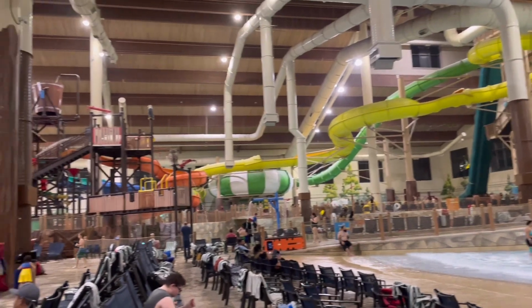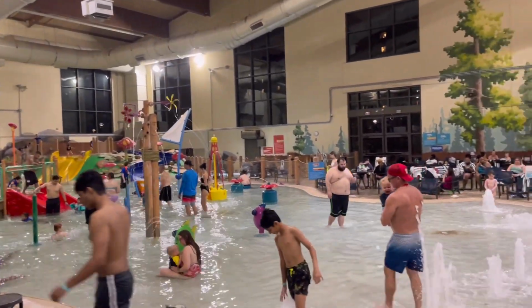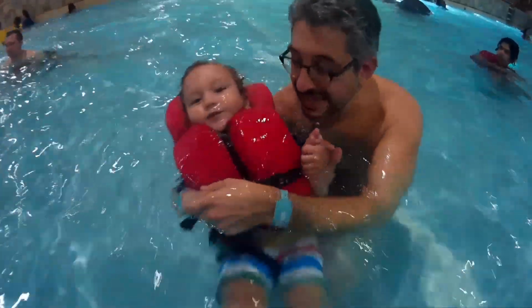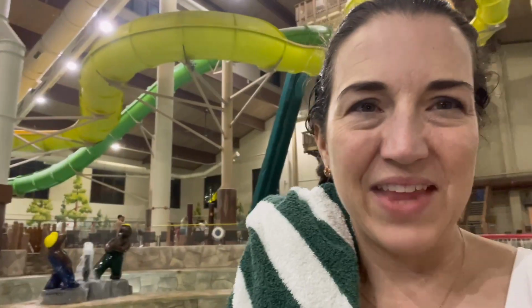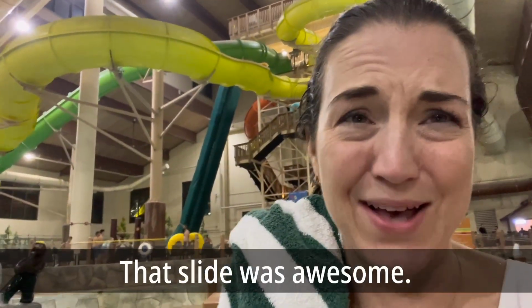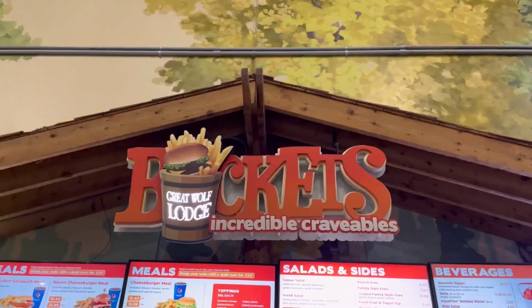Waiting for a raft. Nick took Asher on 5 or 6 of the big slides, and they were only about a 10 or 15 minute wait each, while I took the little ones to the baby splash area with small slides. Then Asher talked me into one big slide. Okay, that slide was awesome.